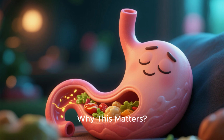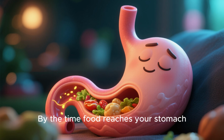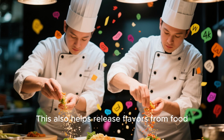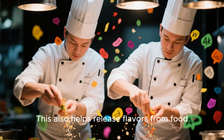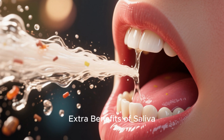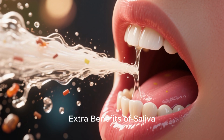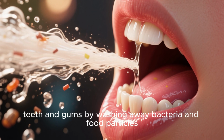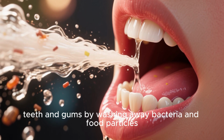Why does this matter? By the time food reaches your stomach, it's already partially digested, making the stomach's job easier. This also helps release flavors from food, which enhances taste. Extra benefits of saliva: it keeps the mouth moist, helps in swallowing, and protects teeth and gums by washing away bacteria and food particles.